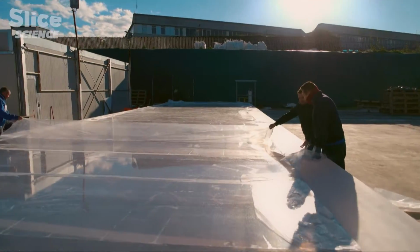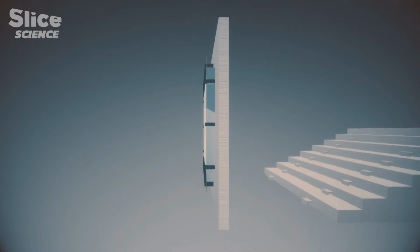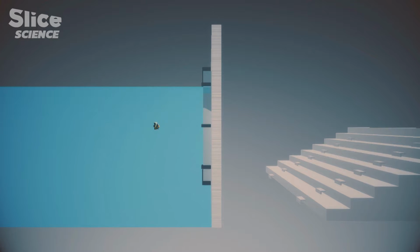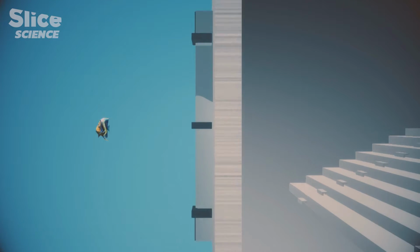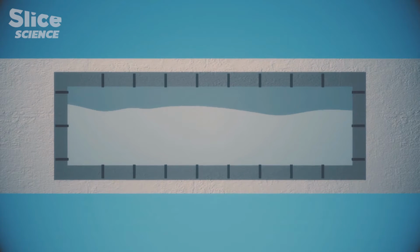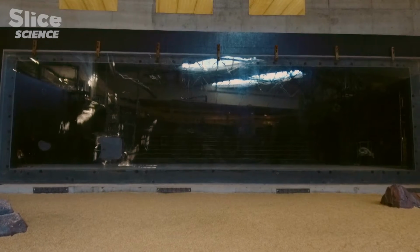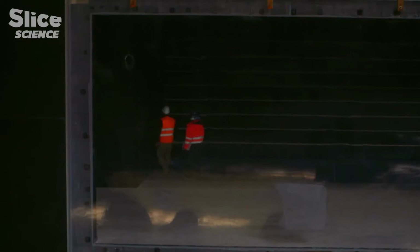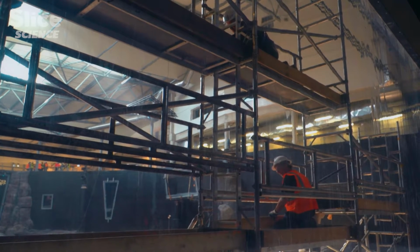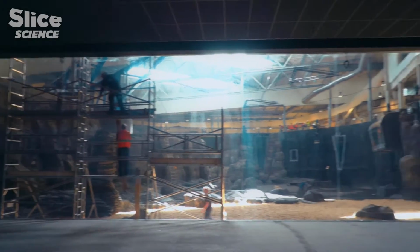A 54-ton monster, 69 feet long, 20 feet wide, and 15 inches thick. This monster will have to withstand the pressure of 500 tons, exerted by the water of the large tank against the wall. And here's the catch. A bay window of such dimensions is a world first. Only 3 companies worldwide are capable of such a feat, one of which is in Europe, in Italy.